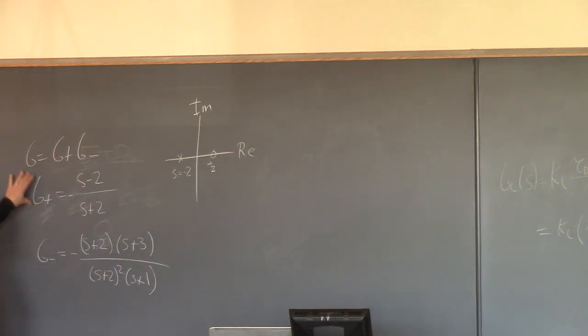First thing, factor. And then once you have this, you know G plus, obviously, you can get the G minus, but it's just going to consist of having a minus S plus 2 here instead of the S minus 2 that was originally there.